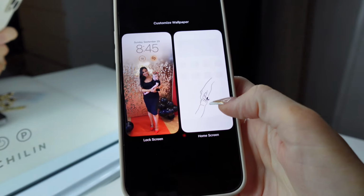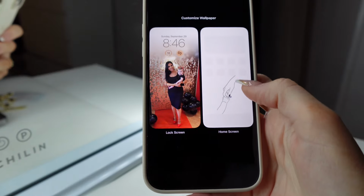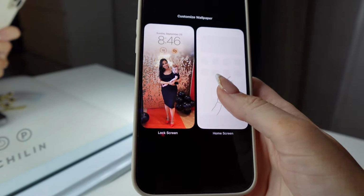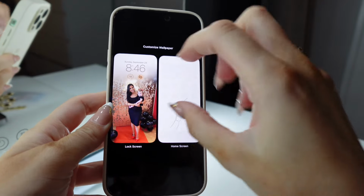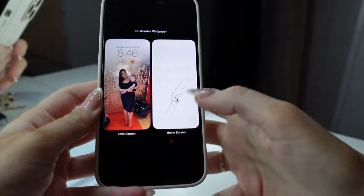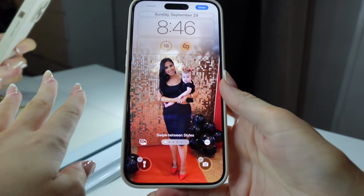I took this picture from Pinterest. I will link it down below if I can find it again. It's a mom and her baby's hand basically, and it's just super sweet to me. I love this picture. Automatically the iPhone will put your home screen as your lock screen, but it's going to blur it out. So I decided to add a picture of my own. So let's go into customizing the lock screen.